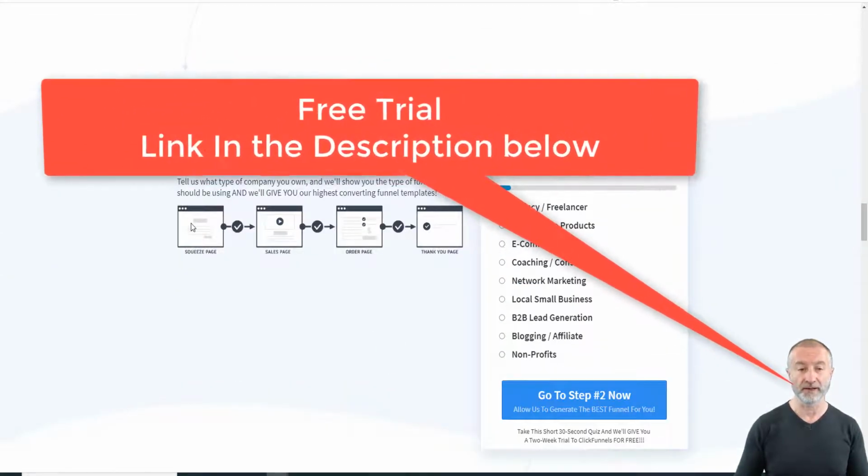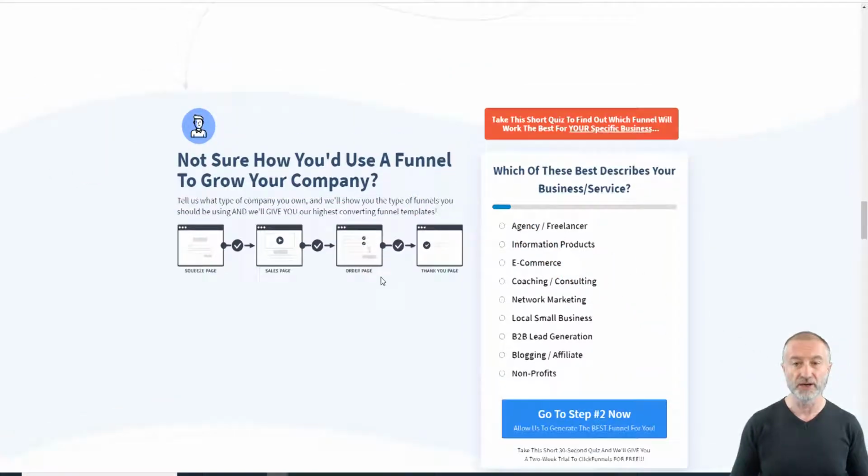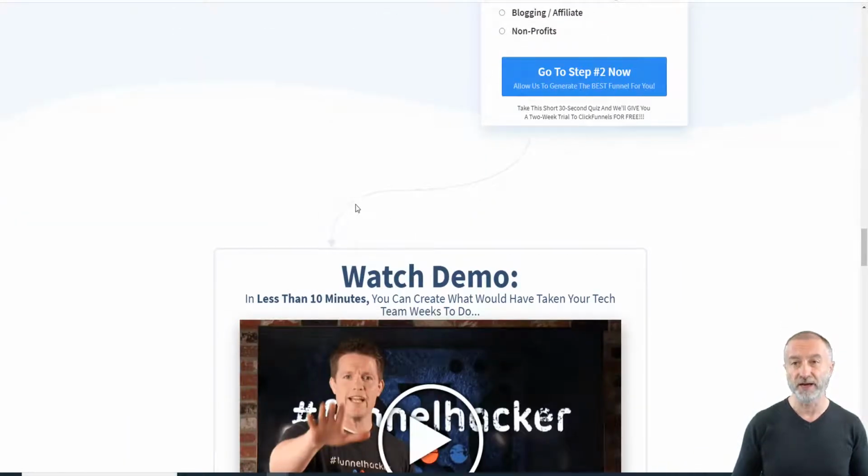You can see here you can build a funnel like squeeze page, sales page, order page, thank you page, bridge page, or whatever you want. All right, so tons of ready-made templates. It will save you a huge amount of time.